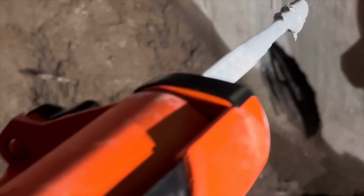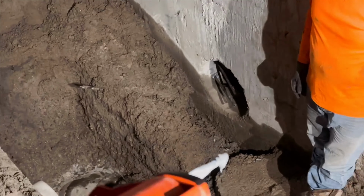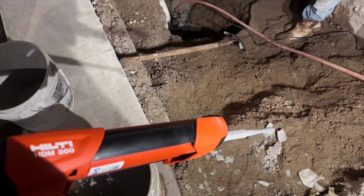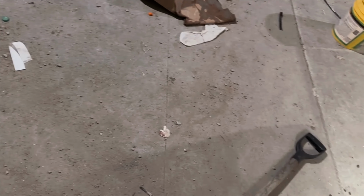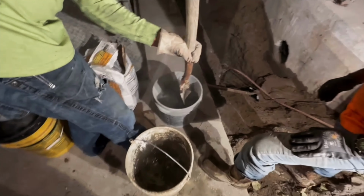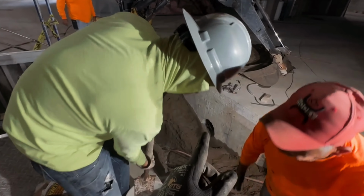All right, my homies, we did end up putting this epoxy into those holes right there. $360 later, huh, Moose? Yes, sir. All right, cool. Got it, Doc. Later, brother. Have a good one. Now we sit and wait for an hour. Yes, right now we're mixing up the grout to put into that hole right there.